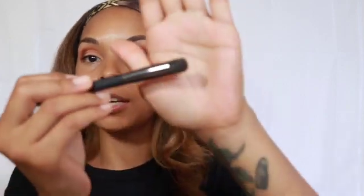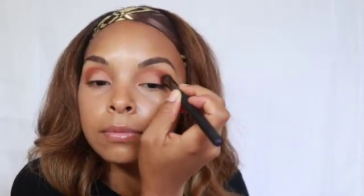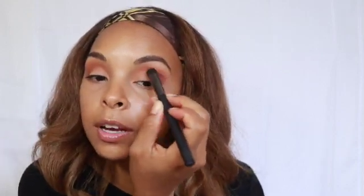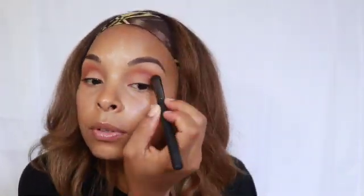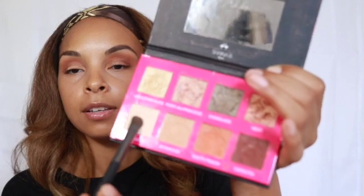So now I'm taking my kabuki brush and going to blend that into my crease. So once I have it blended really well into my crease where it kind of blends with the other colors, I'm going to just take that up towards my brow bone. Okay, so now I'm going to use my regular eyeshadow brush to apply my highlight, and I'm just going to go back to this color that we used in the beginning and apply that to my brow bone.